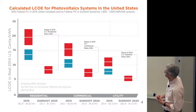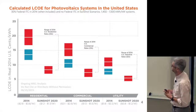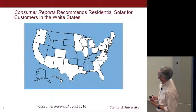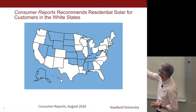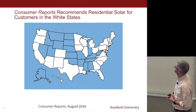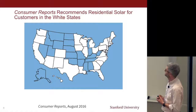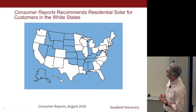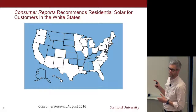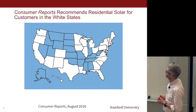And also, before I say more about that, you know you've arrived somewhat when you're finally covered in Consumer Reports. And Consumer Reports now recommends that if you live in a white state, you should go ahead and buy solar. You will save money if you do that. But in the blue states, either there's not as much sunlight or electricity is so cheap there that right now you'd still be better off.